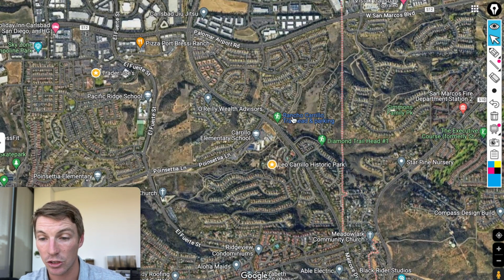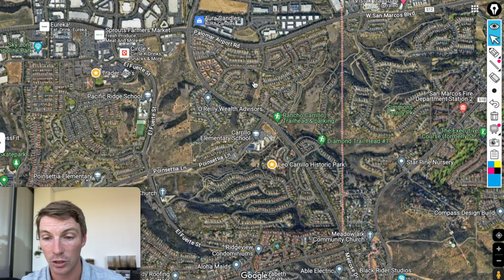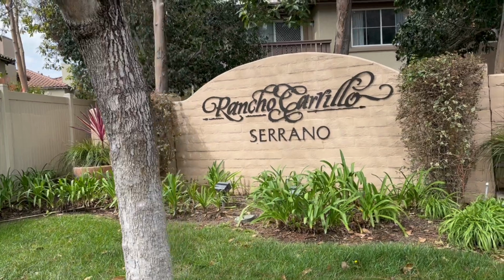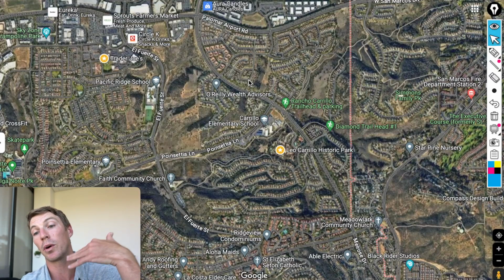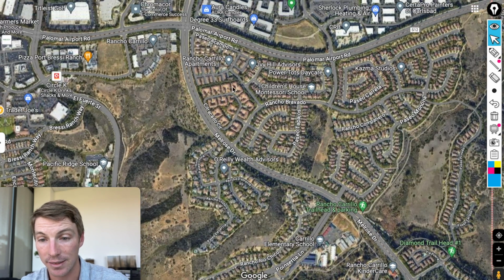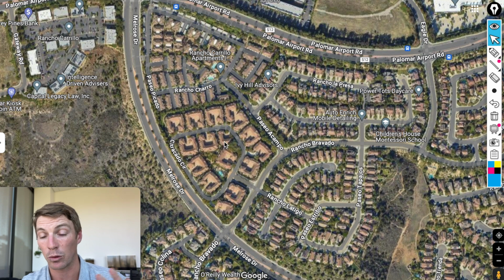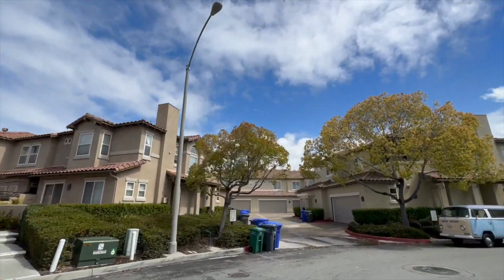You can see there's trails that kind of just twist and turn throughout Carlsbad. These are going through neighborhoods, but this is another great area as well. This is going to be Rancho Carrillo. Homes over here are going to be right around that 1.3 million price point and going well up to over $2 million. And you also have right in here, this is a nice little pocket of townhomes that are selling for like right around $750,000 to $850,000. So great deal, especially in here.